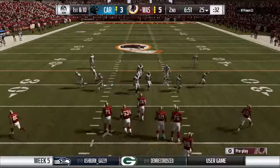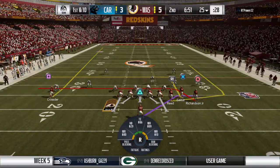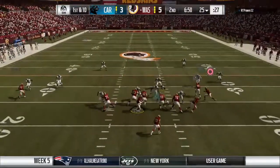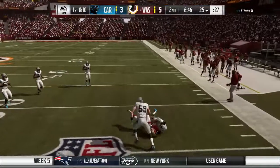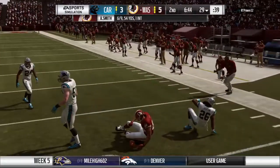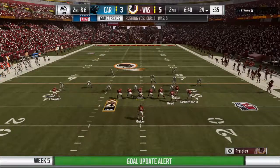Smith and the Redskins will come up now, 1st and 10 at their own 25-yard line. After the interception, here's Smith. Caught on the right side, Reed, and able to break one tackle, but then quickly brought down. That throw good for 4.